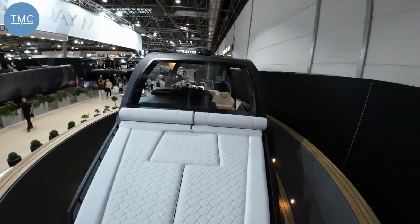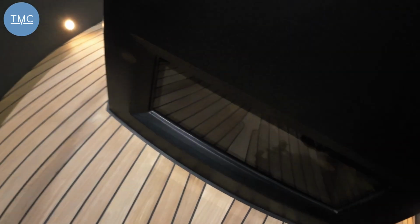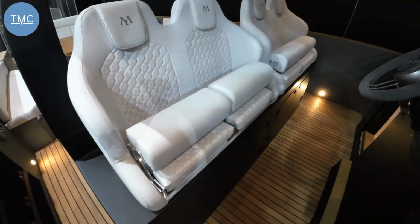And then we just look back quickly at that forward profile. You see there's a window down here which lets light into the cabin, we'll see in a little while, and some more down the side there. But these decks are very wide and nicely illuminated there. Okay, let's have a look at the helm seating area.